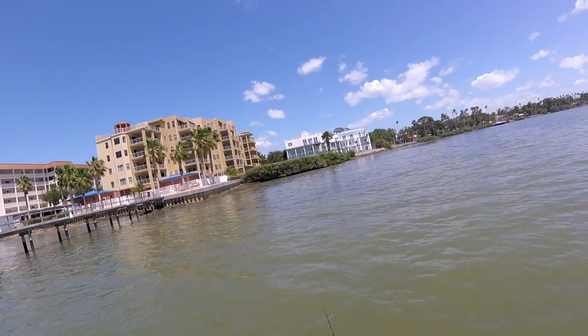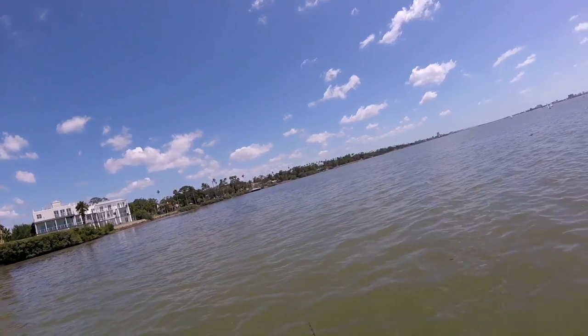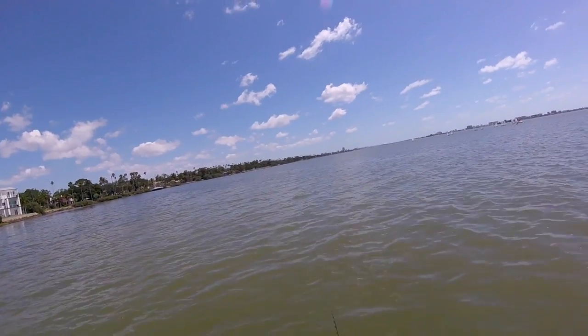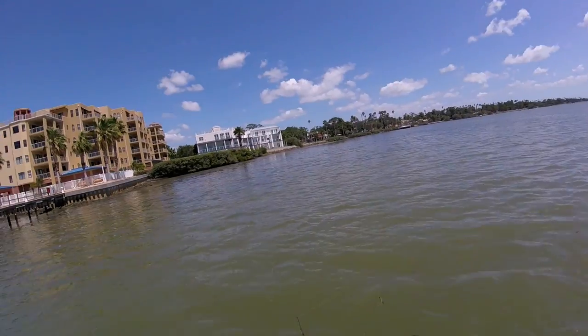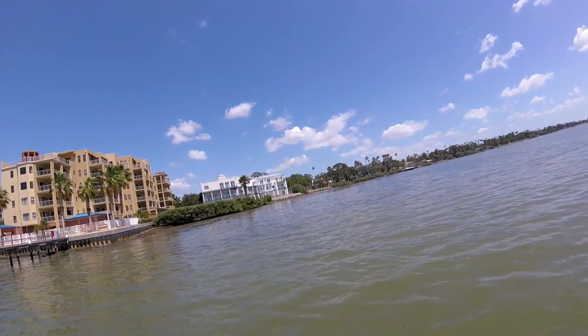So the flounder are coming back. What is it? May 7th, and the flounder, May 6th. Yeah, May 7th. So the flounder are coming back in the intercoastal, because they've definitely been gone over the winter. So that's good to know. Good to note. Little flounder.